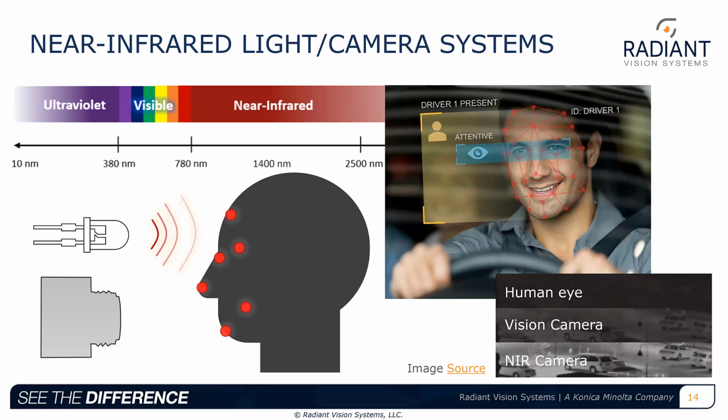Like any sensing system, NIR systems function by receiving a signal from the environment. NIR light is cast into the cabin of the vehicle or onto the driver's face. This light illuminates an area for an IR-sensitive camera to physically see the environment. When pulsed or cast in a dot pattern, NIR light can be used to determine object depth, curvature, shape, and size.